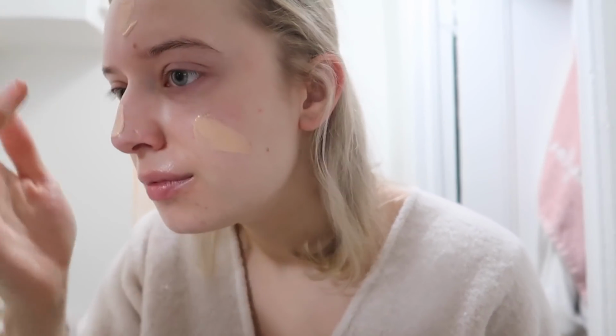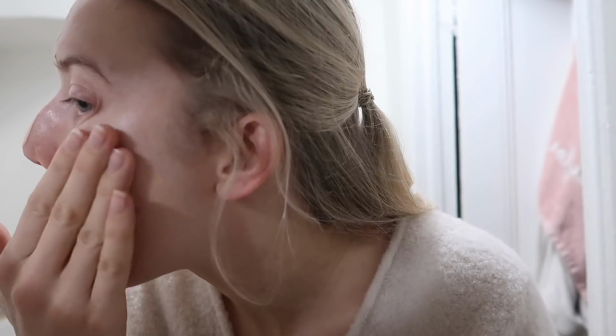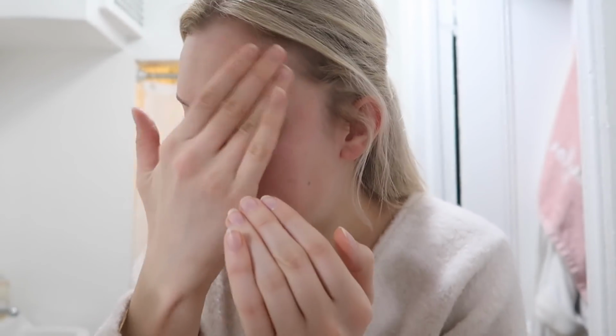Now onto makeup. I just got this Dior Face and Body Foundation yesterday, so this was my first time trying it. I thought the texture was good. It was so similar to the skin tint from Glossier, but with a bit more coverage, and it had a really nice kind of natural glowy finish.